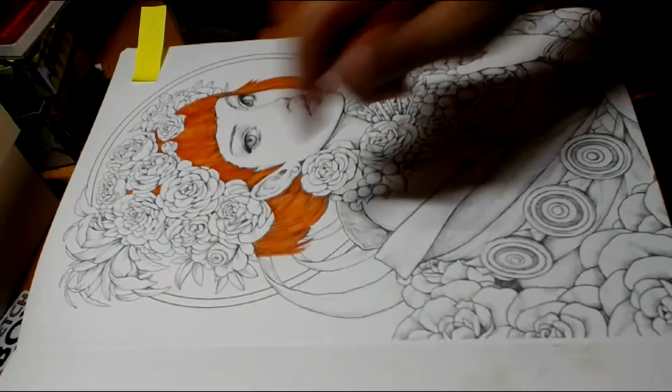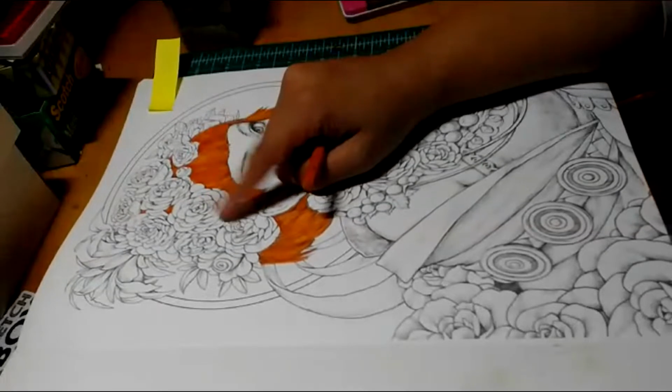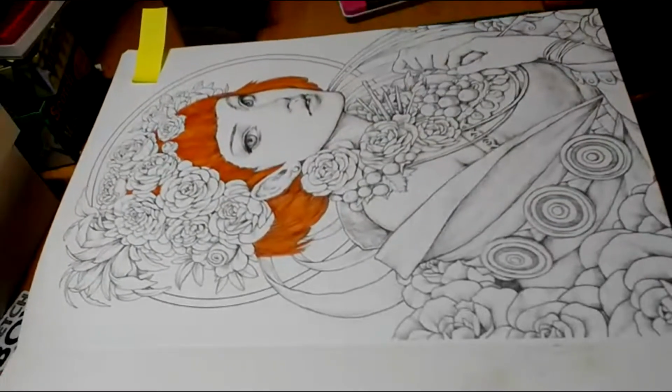So, what color should we color these flowers? Pink, red, purple, blue. Well, blue's out because I think I'm going to make that blue or orange.